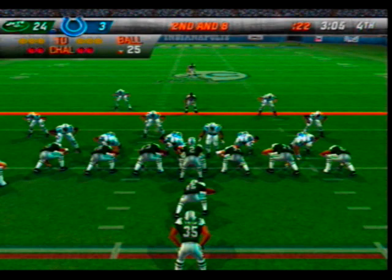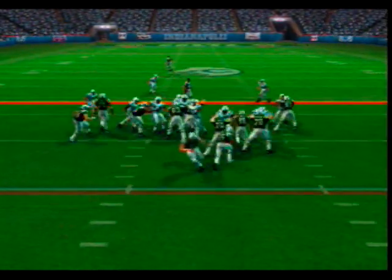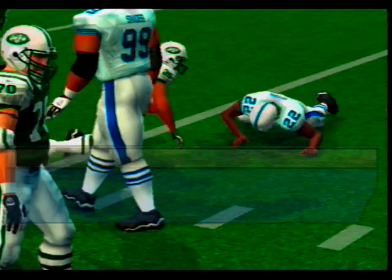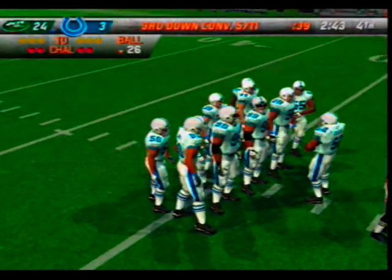Hand it off to the back. Campbell punishes the ball carrier at the 26-yard line.